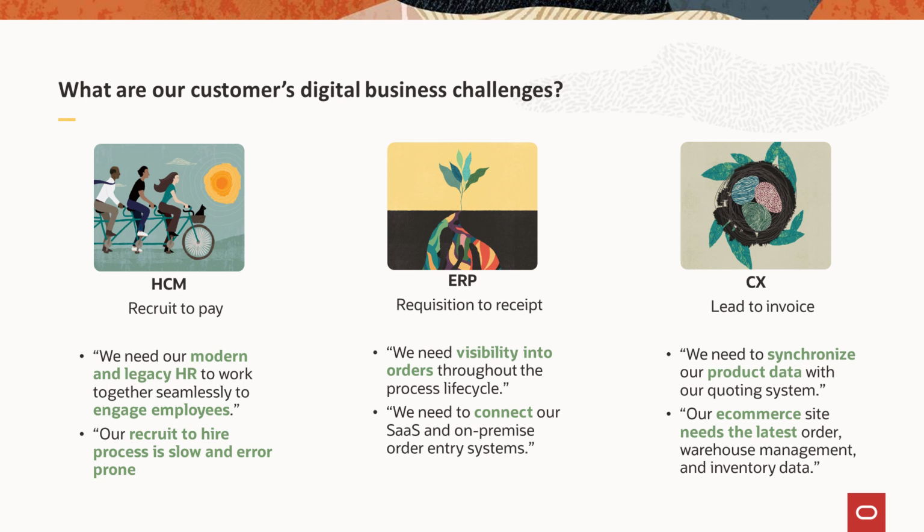So HR is really a case where we typically find a very strong pressure between the need to integrate cloud-based applications and on-premise applications. In the ERP world, we also see quite a bit of challenges in the need to integrate a variety of applications, and I will detail that a little bit in the next slide. The third category here, CX, customer experience, is where we're going to see challenges such as the need to synchronize product data with purchasing system or quoting system, or for example, the need to update a marketing site or an e-commerce site in order to give it the latest warehouse management inventory data so that this site remains up to date.